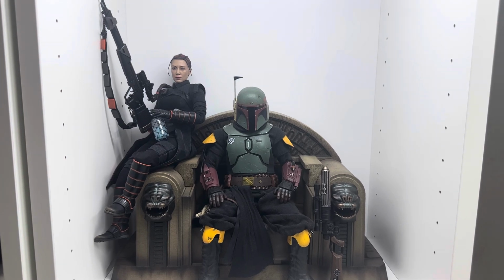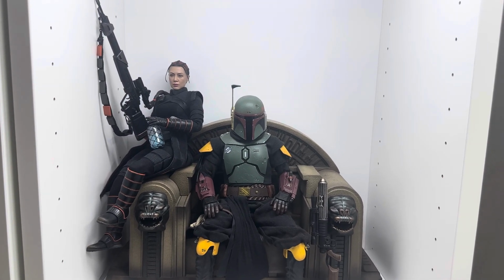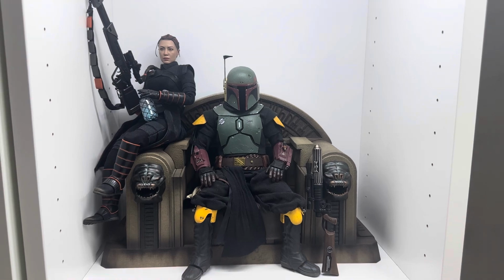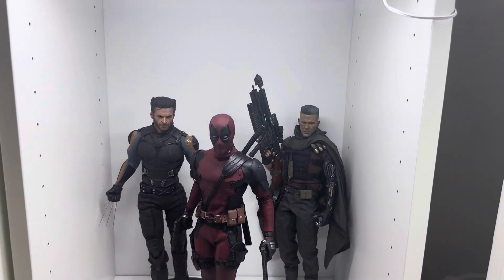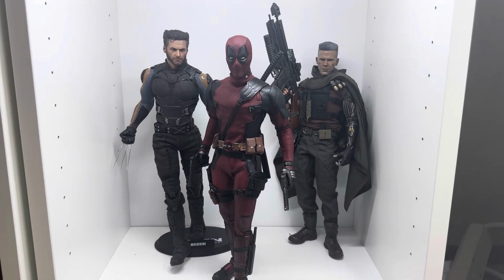I didn't pay retail for it, but it's such a killer display. If you have the space, if you have the money, go for it. It's a worth display.